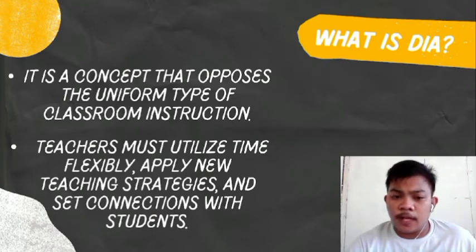Teachers must utilize time flexibly, apply new teaching strategies, and set connections with the students. The DIA teaching style is time costly, as it consumes more energy and attention as you create new learning styles that will be proven effective on the array of learning needs of each student. With this, you may establish connections to the students as you unveil their interest, readiness, and preferred learning modalities.